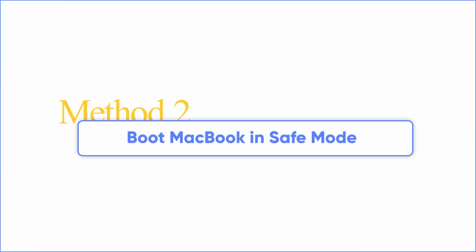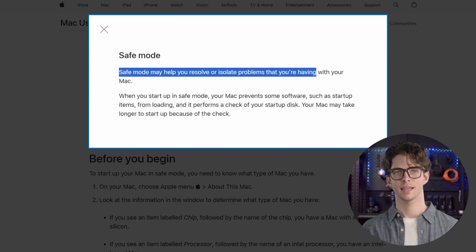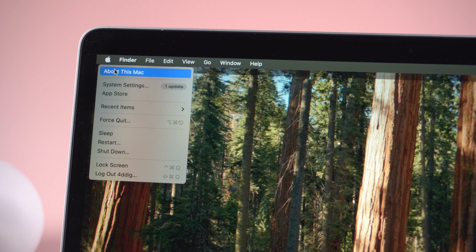Method 2. If a forced restart doesn't work, the next step would be to boot your Mac in safe mode. For viewers who don't know what safe mode is, safe mode on a Mac is a special startup mode. It boots up with limited software and prevents some software from loading, which can help resolve or isolate problems that you're having with your Mac. To start up your Mac in safe mode, you need to know what type of Mac you have. You can check it in the Apple menu, About This Mac.